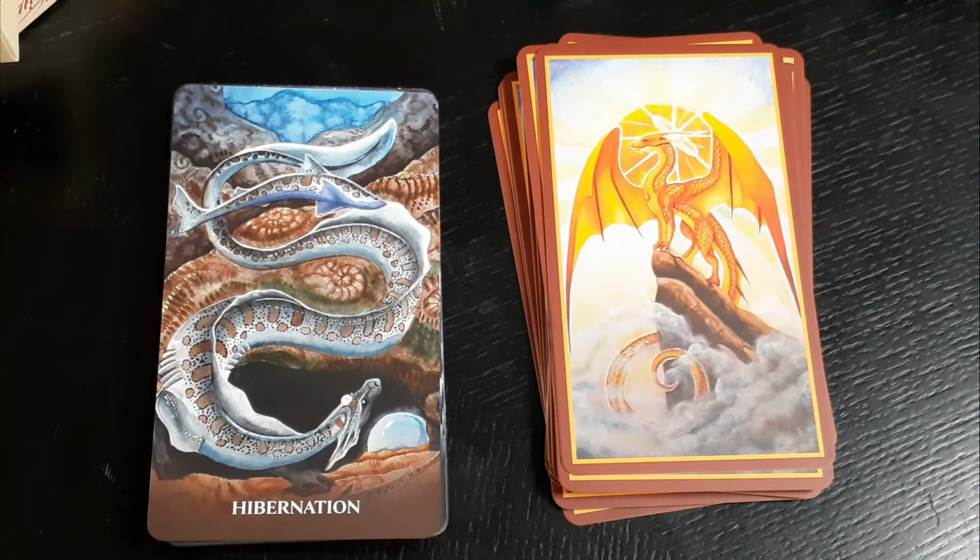Hibernation. He settles down in the quiet of the cave, cool, dark, and alone, ready for the sleep that will rejuvenate and transform. This water dragon asks you to reach deep within yourself and tap into a hidden reservoir of stillness. The project you have been working on will have an end. Make sure you take a long break before you start something else.